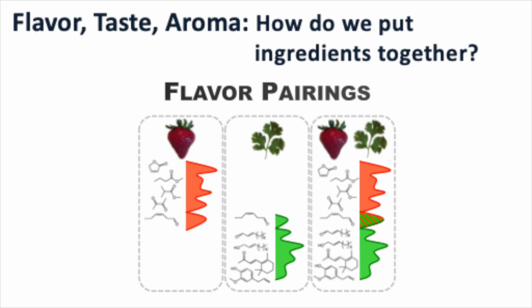Okay, and the idea is that when we combine strawberry and cilantro, that one flavor molecule that they share, we're no longer experiencing in just the context of strawberry or just the context of cilantro. We're experiencing that flavor molecule in a new context. And so we're messing with our brain and the wiring in our brain and experiencing a new flavor, right? So we're generating new flavors by pairing ingredients that share similar molecules.